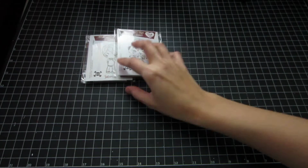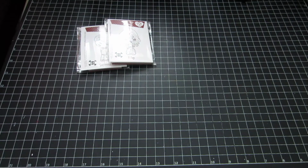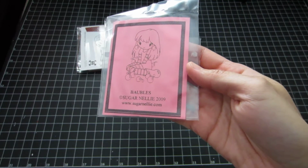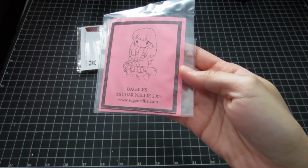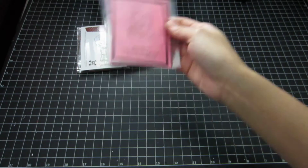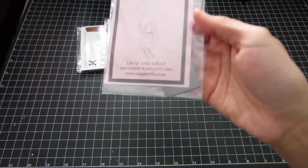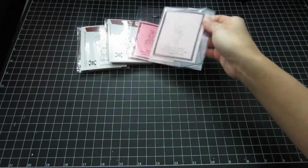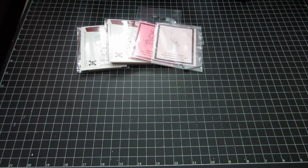So that's that. And then from the Funky Kits, I got this Bobo's Sugar Nelly. I don't know if that's how you say the name. It's unmounted. And this one, Up, Up, and Away. And then I got some Gorjuss Girl stamps.